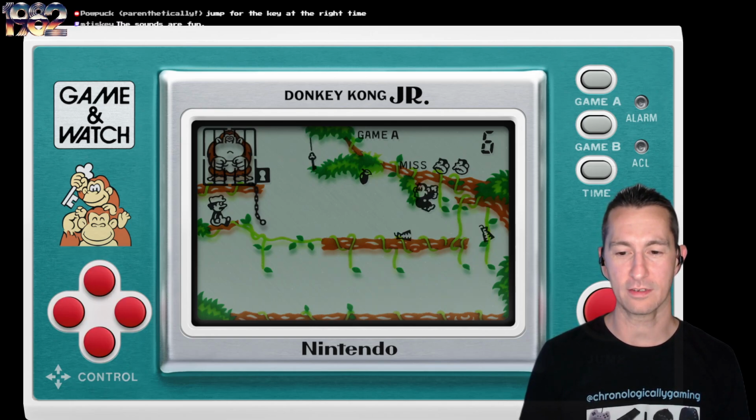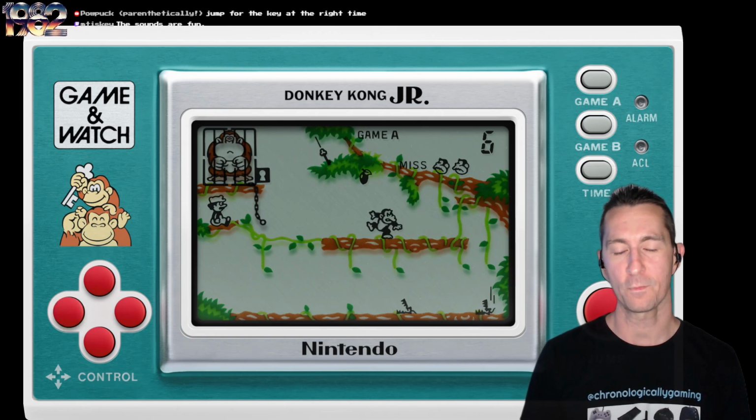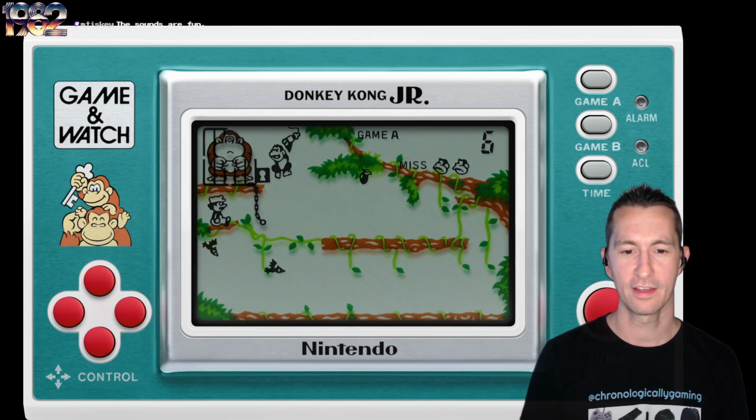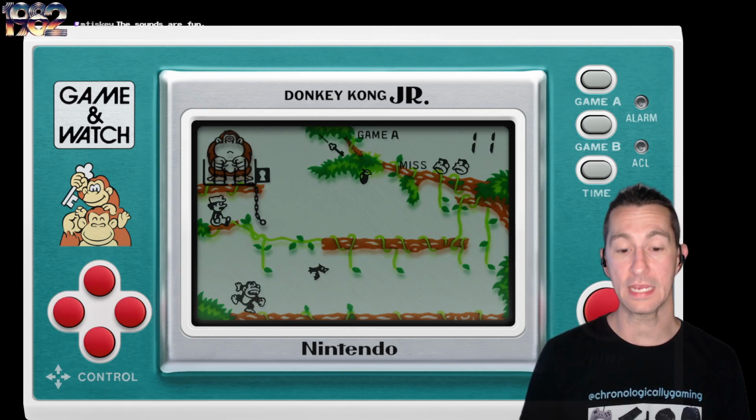Aren't the sounds quaint for a Nintendo Game & Watch? When you do Game Mode A, it's a lot more forgiving because you can hold onto the vines longer. That's so cool, though. And then it repeats just like that.